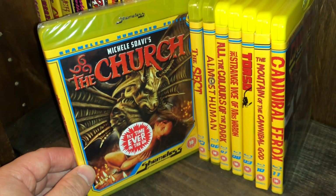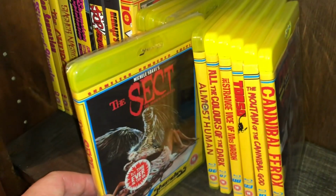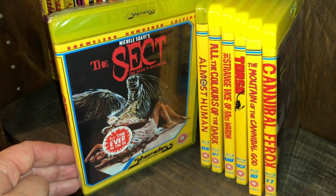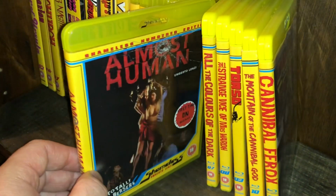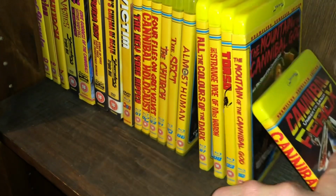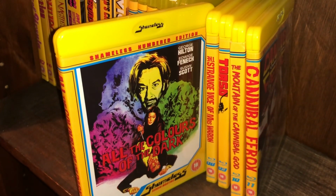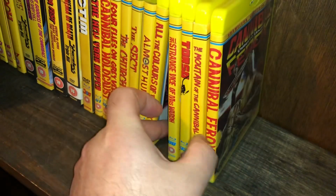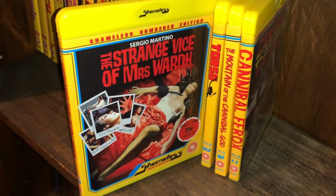The Church. The Sect, also called The Devil's Daughter. It's another Michele Soavi movie. Almost Human. All the Colors of the Dark, starring George Hilton, who was also in many spaghetti western movies. He was an all-around great talent, George Hilton. Here's Sergio Martino's The Strange Vice of Mrs. Ward.